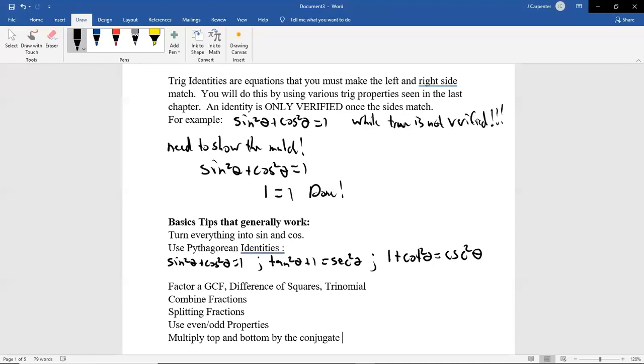So multiply by the conjugate. You should have practiced that technique over and over in Pre-Calc 1 when you had something like 1 over 3 plus 5i. You multiply top and bottom by the conjugate of the bottom, which would be 3 minus 5i.